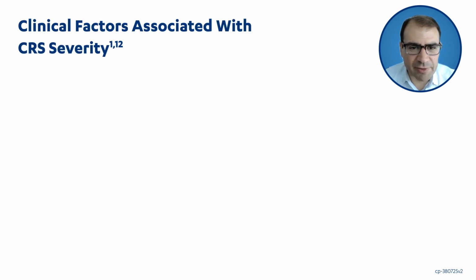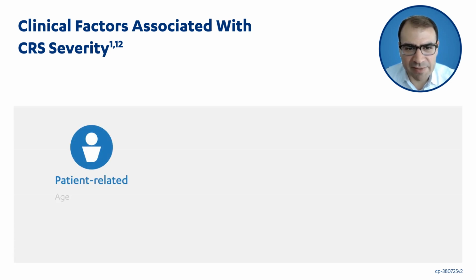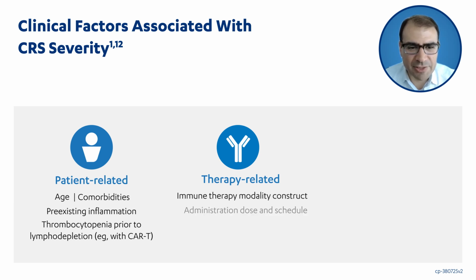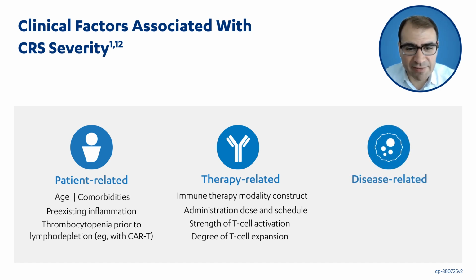Certain patients may be at greater risk for experiencing these severe manifestations of CRS. Some clinical factors that can influence the severity of CRS include patient-related factors such as age, comorbidities, pre-existing inflammatory conditions, and thrombocytopenia prior to lymphodepletion, for example, with CAR T-cell therapy. Therapy-related factors such as therapy modality, administration dosing schedule, strength of T-cell activation, and degree of T-cell expansion. And disease-related factors including disease type and high tumor burden.